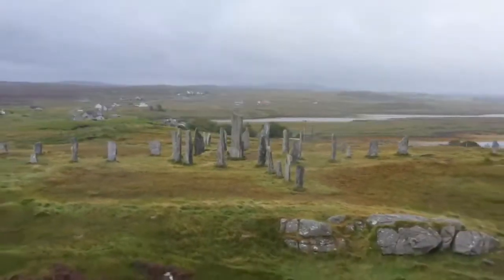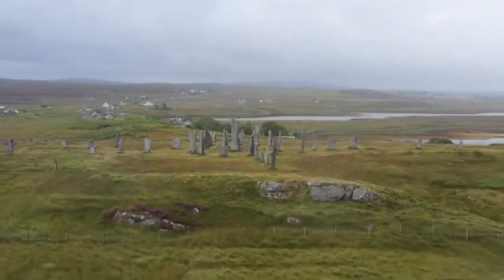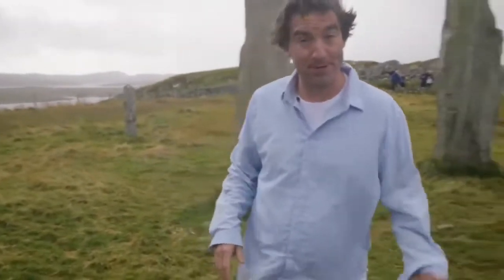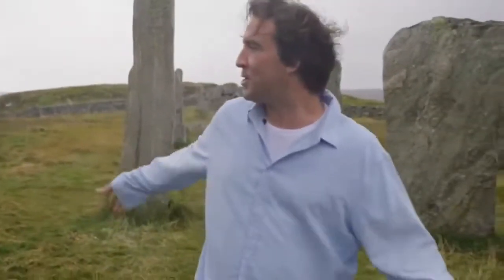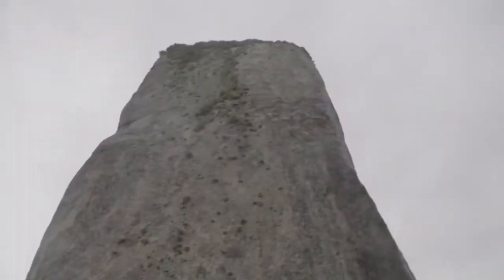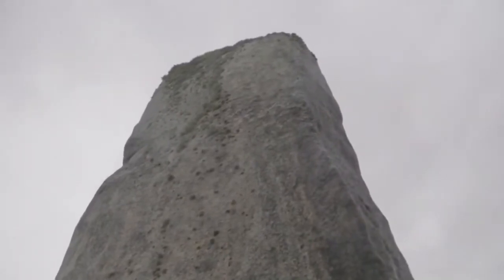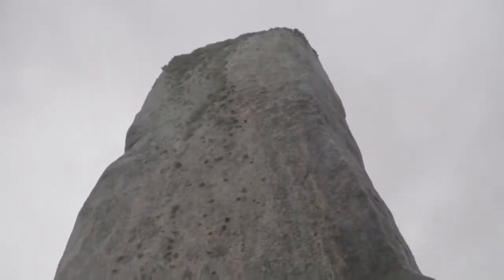Welcome everyone to the spectacular standing stones of Callanish on the Isle of Lewis in Scotland. This incredible group of standing stones is over 5,000 years old, which is older than the pyramids in Egypt. These stones, they are huge. This is probably the biggest one of all here in this structure. It's over 5 meters tall. Just look at the size of this thing.